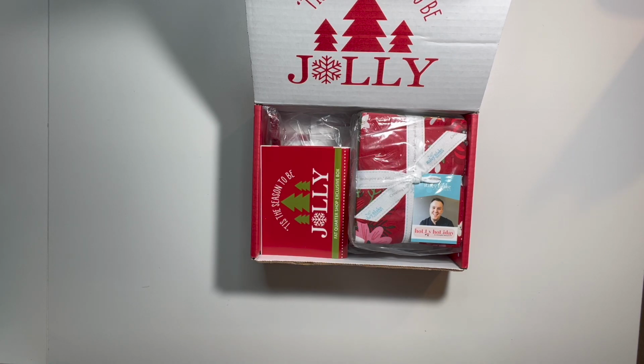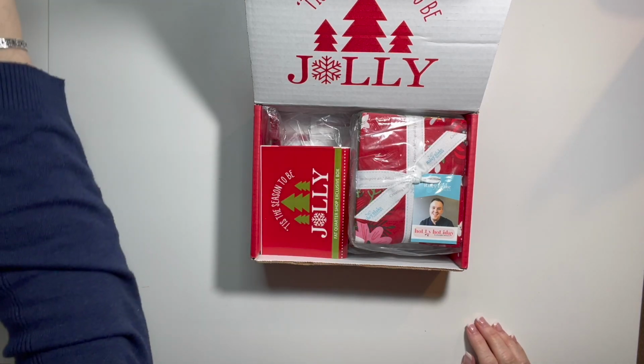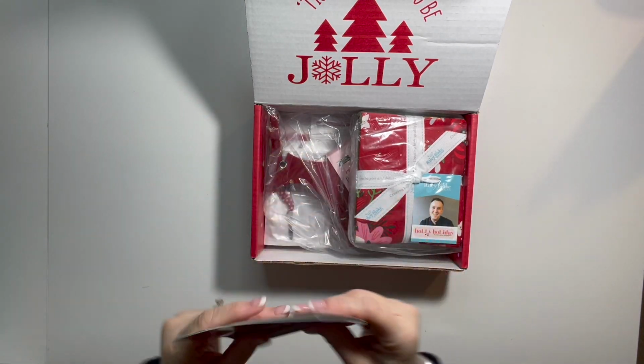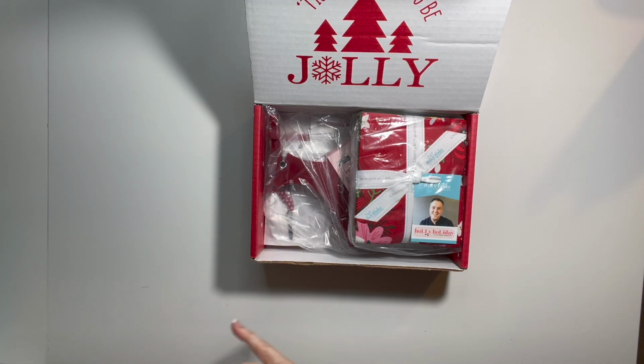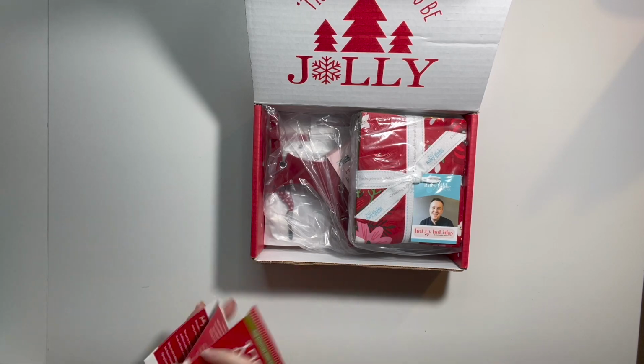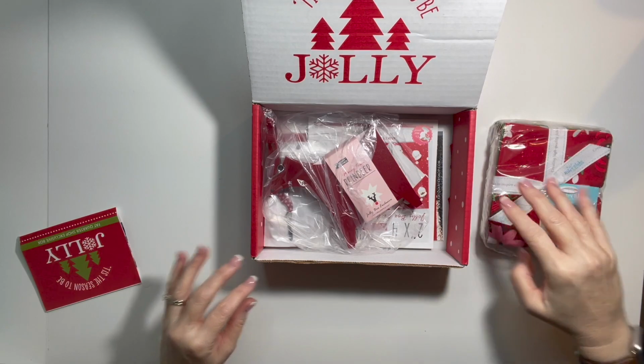We do get a coupon for 25% off So Emma foundation paper pads. So there's that if you like using the foundation papers. And we've got our little card here that tells us everything we have and how much it is all worth. So we'll put the fabric off to the side.